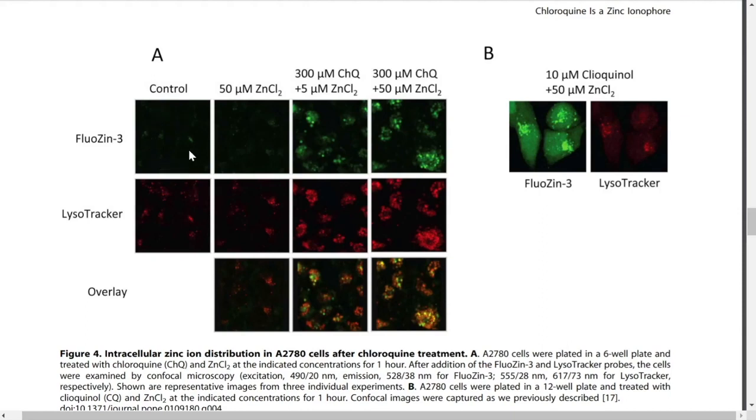Here we have the control group, the 5 micromolar of zinc chloride. And then what we do is we multiply that extracellular zinc concentration tenfold. So it's now 50 micromolar. And so this would be the equivalent of just saturating the extracellular fluid compartment with zinc and see if it tries to get into the cell, which is what you're trying to do when you take a zinc lozenge, essentially. And you can see there's hardly any effect.